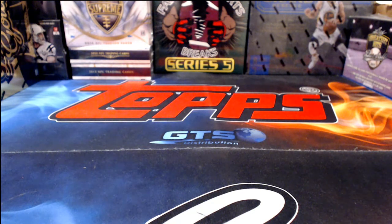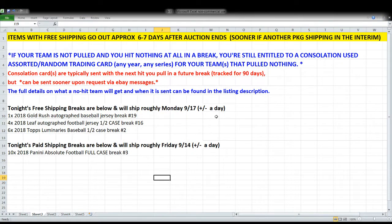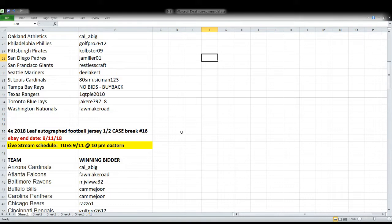All right. Let's get our spreadsheet back up. I see somebody's jumped in late. Uncle Mike, we will go over again right now the schedule for tonight. It will be here on the spreadsheet as we go cycling into the next break. So one more time for those who have joined in progress, we just did the baseball jersey, the autographed football jerseys are next. Luminaries baseball follows that, and Absolute brings up the tail end of the breaks. I'm not going to subject everybody to hearing me roll through all of it again, but please take a minute and review what you see there on the screen in regard to your anticipated shipping dates and the information about consolation cards.